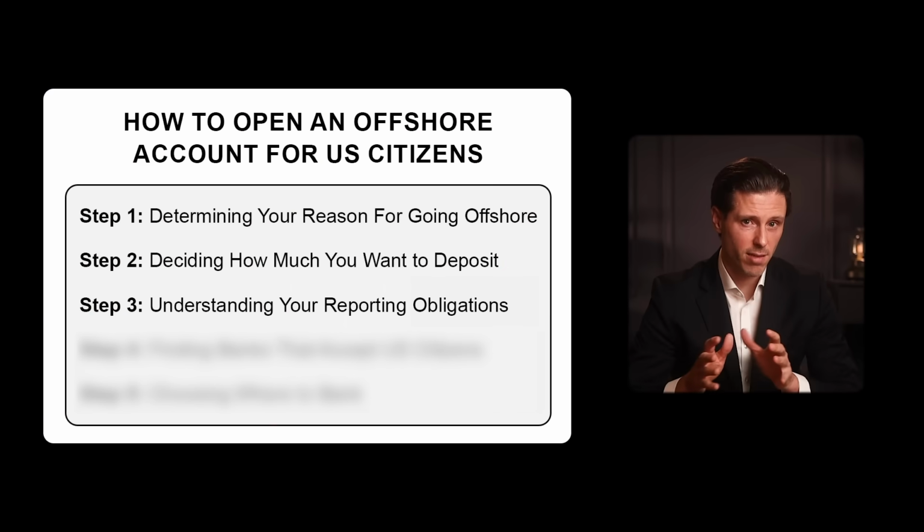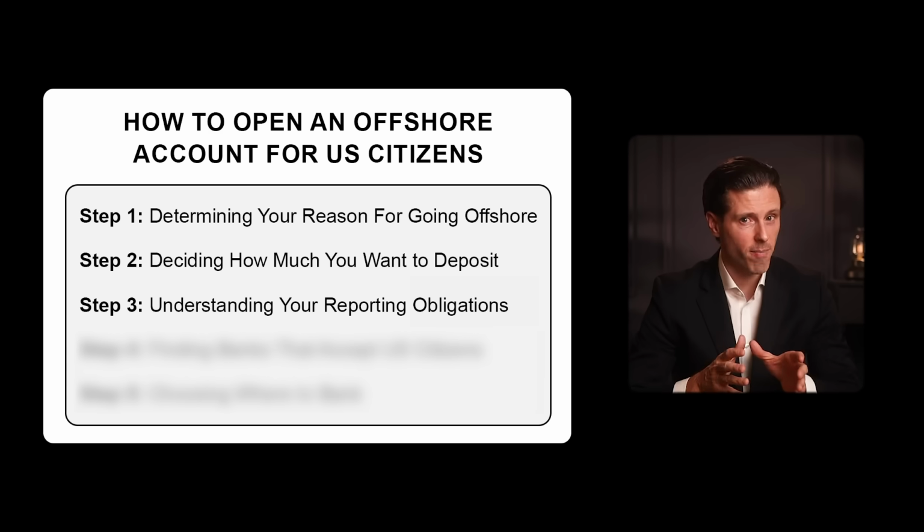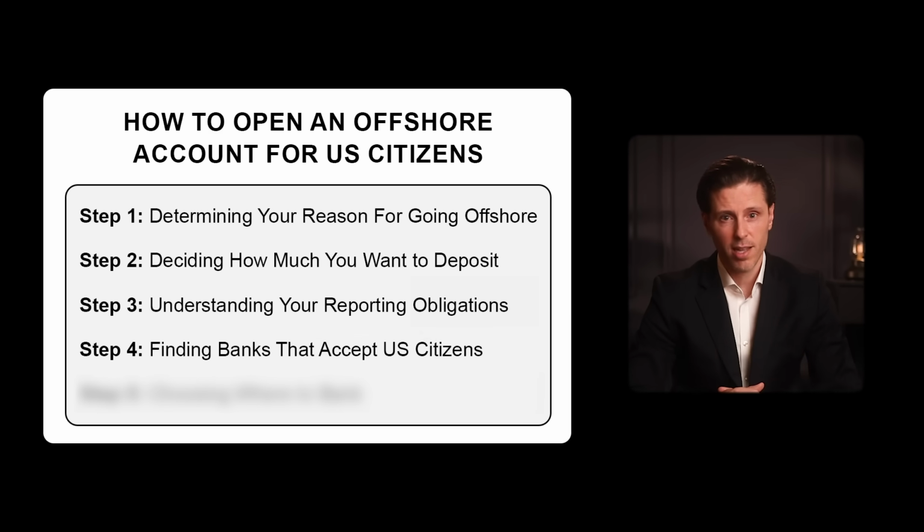Okay, now, like I said, step 4 and step 5 are going to tell you where to open your offshore account. And step 4 is one that only Americans need to worry about, because it's all about finding offshore banks that accept US citizens. Most offshore and international banks will not accept US citizens. Now, finding these banks can be very time consuming, and even if you do find one that can theoretically accept a US person, you might not find one that actually matches your profile.